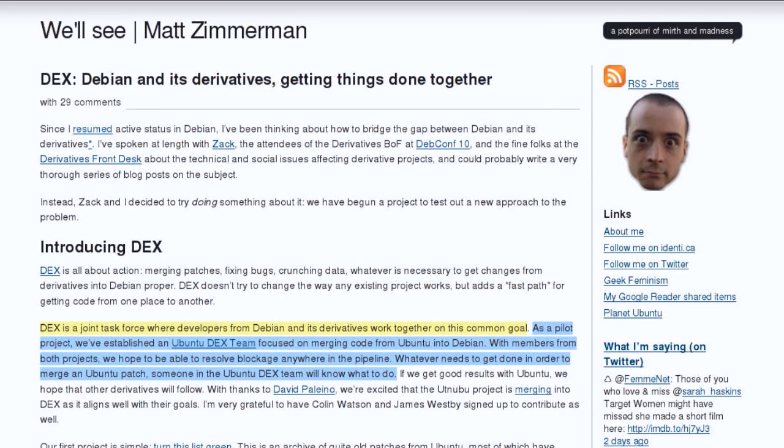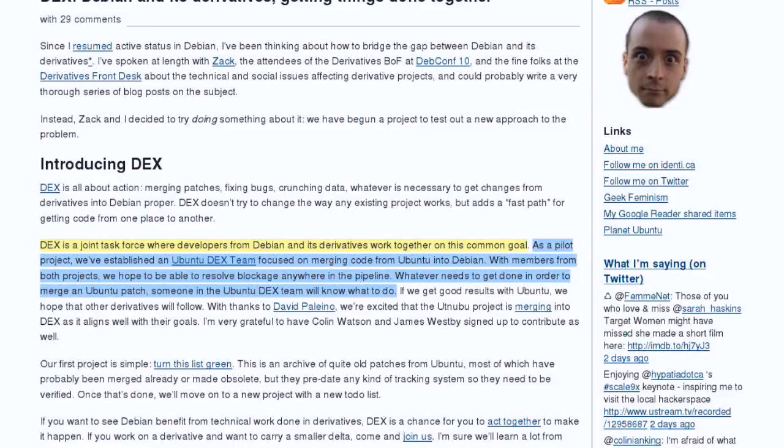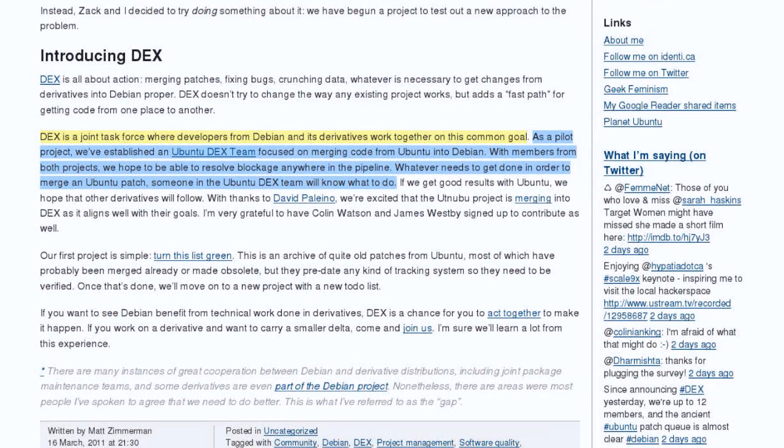The Joint DEX Task Force has been announced. DEX. This is actually a really cool idea. It's a good idea, and a very cool name. What does the name actually mean? I don't know exactly what the name means. It's all in caps. But basically the idea is simple.